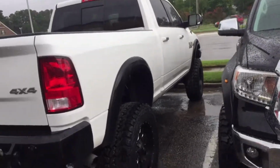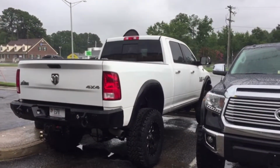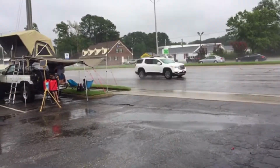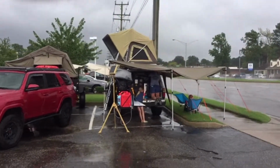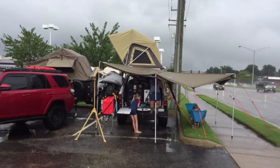Of course, we got something that I drool over every time I see one, a 2500 Dodge with a Cummins. Thing's awesome. So we're set up here on the boulevard. It's raining, so we got the Foxwing out. We're gonna make some lunch on the Scottle in a little bit.